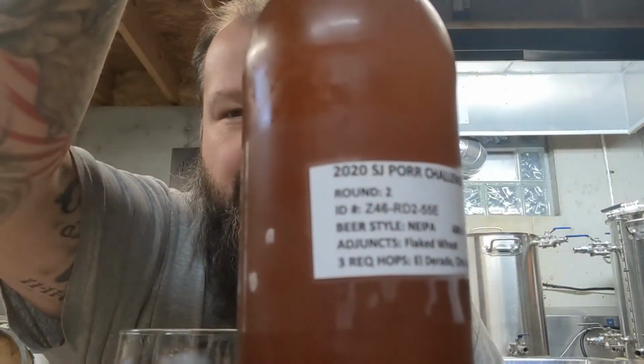We'll do another review. So this is what we're doing tonight. And this is entry Z46 RD2-55E. And this is a New England IPA, a 6% beer, adjunct, it's flaked wheat. 3 required hops: El Dorado, Citra, and Mosaic. So, get into it, do the appearance, taste, aroma, all that stuff.